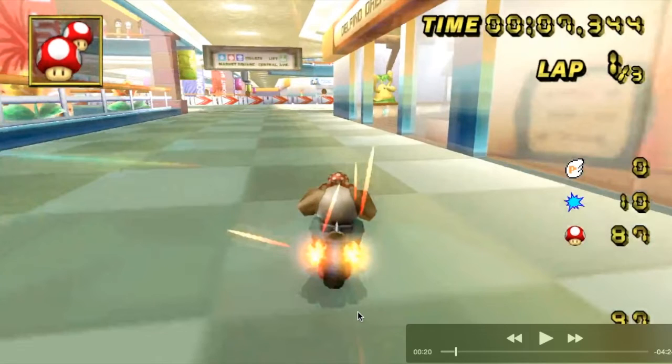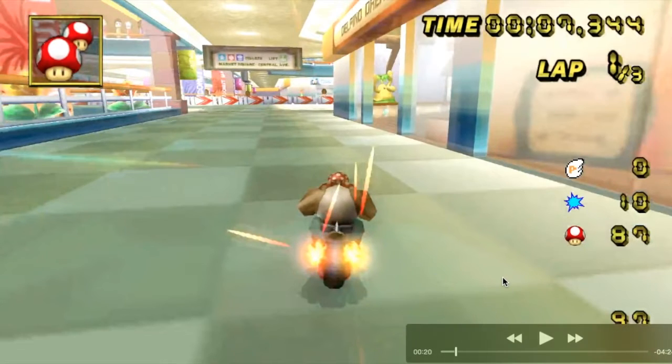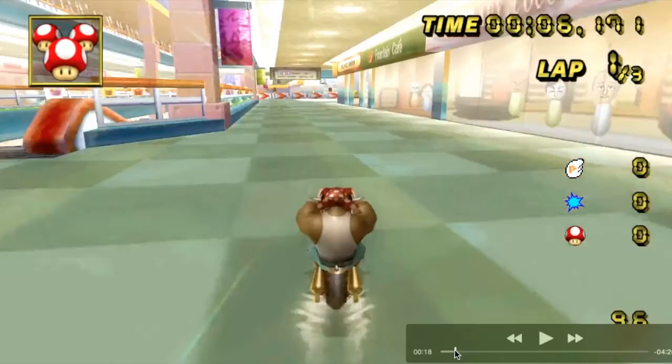Here he hops, and then he does a delayed drift, so that basically means you hop and then you wait until just before you land, and then you start drifting. This allows you to charge mini turbos faster. So that's pretty cool. He uses his mushroom here, taking the shortcut pretty well.